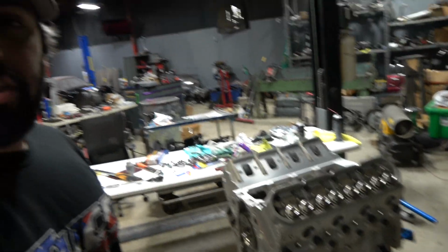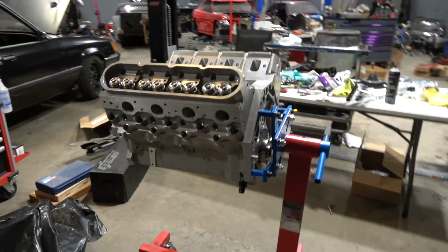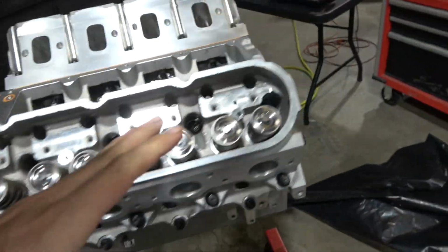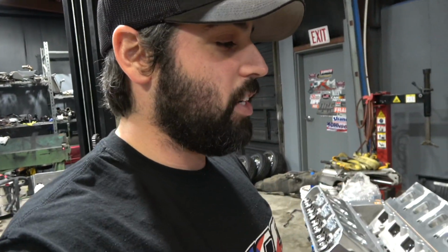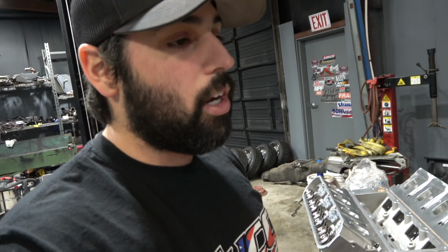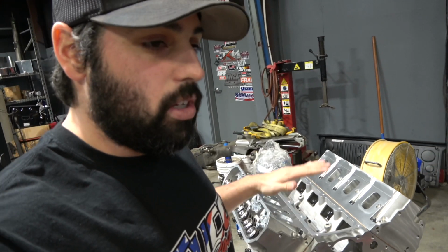Boom. Black Sheep engine is going together, and look at this. Now, what's a little bit different about the Black Sheep engine this time is, this might be terrifying to some of y'all, but yours truly assembled this. Now, don't worry, I did have adult supervision. I have assembled engines before, but never from a bare block to a complete running long block.